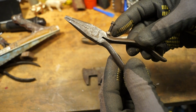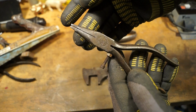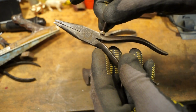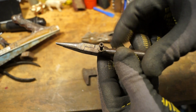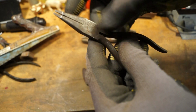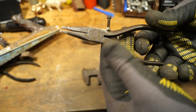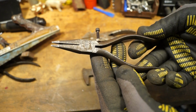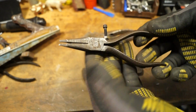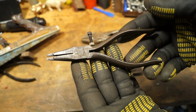As you can see, they've been modified for a job. They've had the tips ground out just there, and we have this screw put in here so you can set the distance they will close up. It's an Allen screw, as you can see, a hex screw in there, so we can adjust it so it only opens and closes so far. So what that was used for, I have no idea, and I don't know where it came from or who had it, but yeah, they've been modified for a job. Quite interesting. 20 pence.